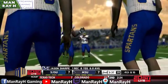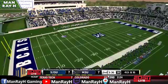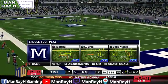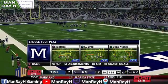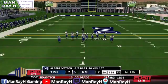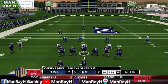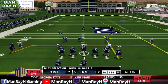If something had been open downfield, they might have taken it. Come on, D. There we go. All right, now I got a chance. This is the point in the game where you don't want to make any mistakes that give the other guys a reason to feel more confident going into halftime.